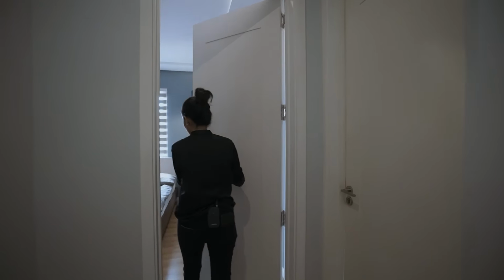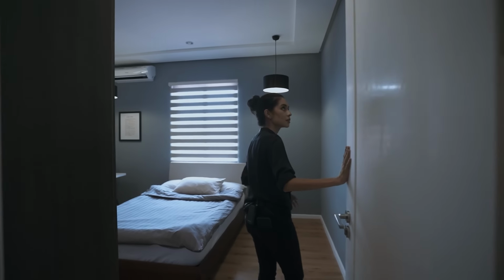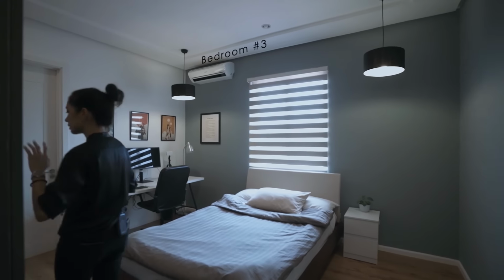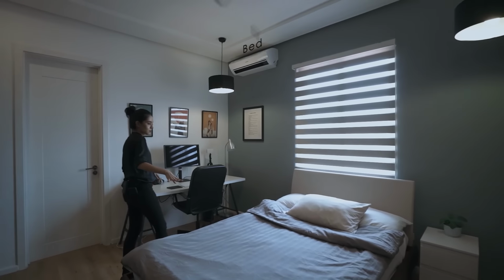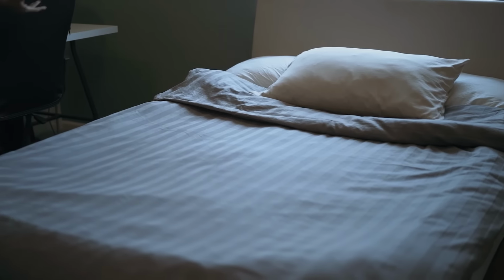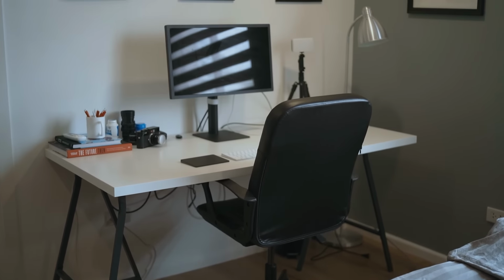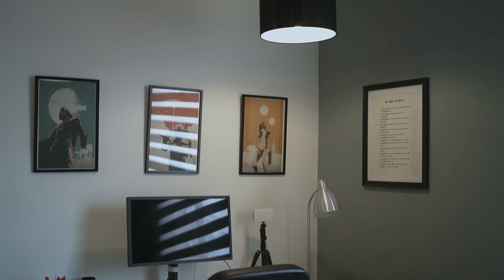So at the end of the hall, we have here bedroom number 3. And this one is a darker blue. This one they turned into an office. So you have your built-in over here, your bed space, your desk area. Very clean setup, don't you think? And then this is the door that leads into the shared toilet and bath.